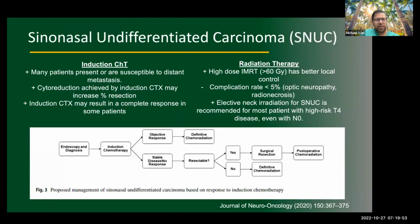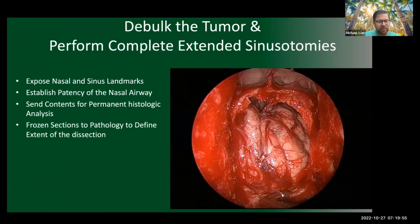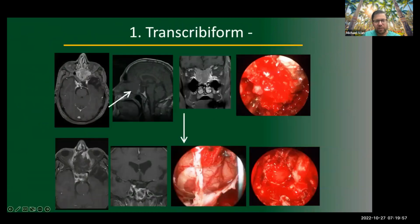So let's go into the pathology here. Let's see. Yeah, we wanted to ask, let's see, one of the residents here, Damien, are you on?